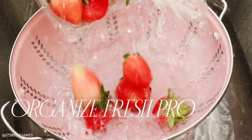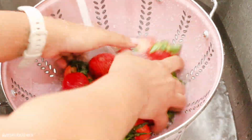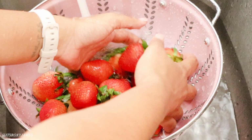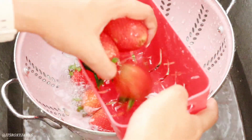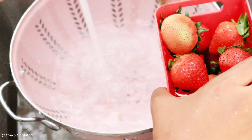Okay, so now is a fun part of adulting, and that is organizing my fresh produce. Believe it or not, it is so satisfying. So first up, I'm washing all of my strawberries and putting them into these berry containers. I can also link these down for you guys. And my strainer is pink. Yes, I know, it's a thing.